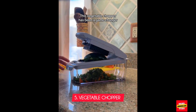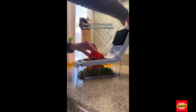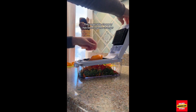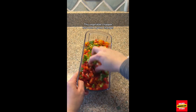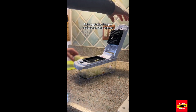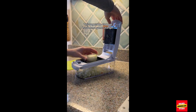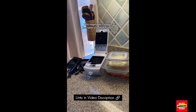I love a product that makes life easier, and this vegetable chopper has been a game changer in the kitchen. Saves me so much time and effort chopping vegetables for meal prep, and I also love prepping vegetables and storing them in the fridge, so when I'm ready to cook, it's so easy to just pull out and throw a meal together. I've never enjoyed cutting vegetables, but this chopper makes it enjoyable. It's such an awesome kitchen tool, and I'll have it linked down below for you guys, because who doesn't love a product that makes life easier?